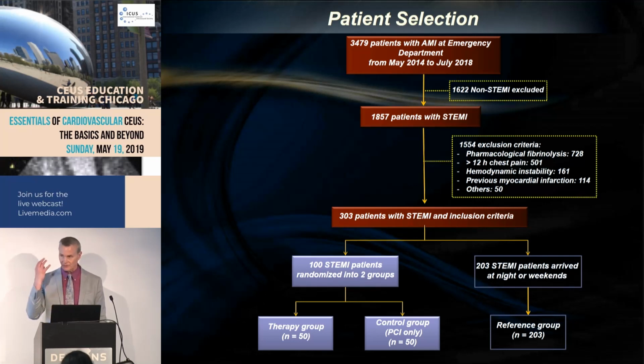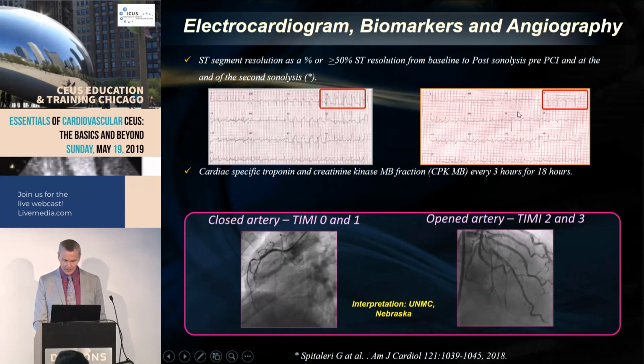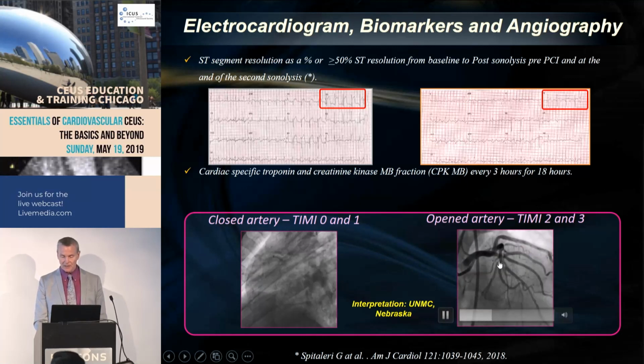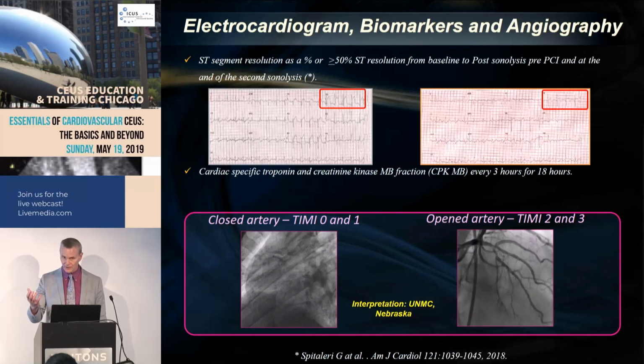In other words, as you know, emergent cath lab is the priority here to get the vessel open via stenting, and we looked at what the infarct size was. So we looked at the ST segment resolution, how much ST segment resolution occurred. We looked at the initial epicardial recanalization rates to see how many would have TIMI 2 or TIMI 3 flow, in other words, good flow in the infarct vessel by the time they got to the cath lab. Would we be effective at improving that?